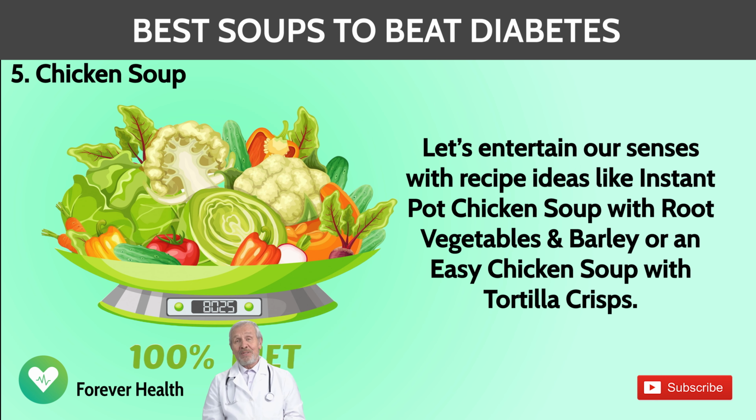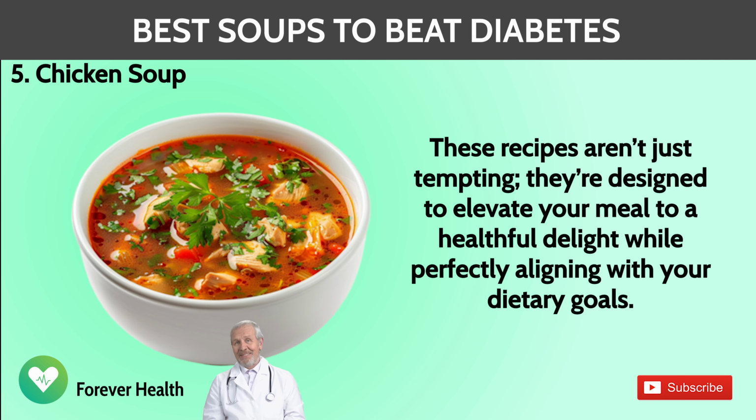Let's entertain our senses with recipe ideas like instant pot chicken soup with root vegetables and barley, or an easy chicken soup with tortilla crisps. These recipes aren't just tempting, they're designed to elevate your meal to a healthful delight while perfectly aligning with your dietary goals.